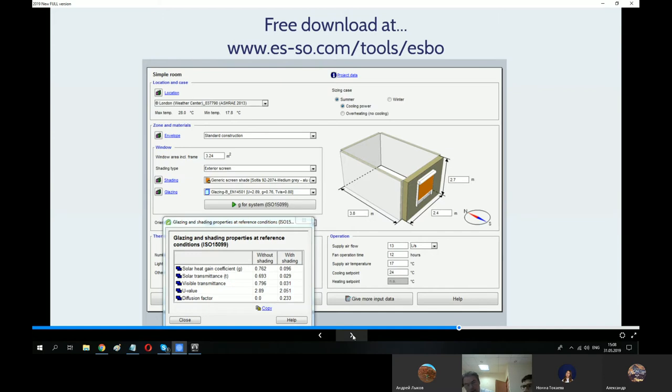It's not a building simulation. Remember the name. ESO, early stage building optimization. So it's to give early stage advice of what glass and what shading to select.